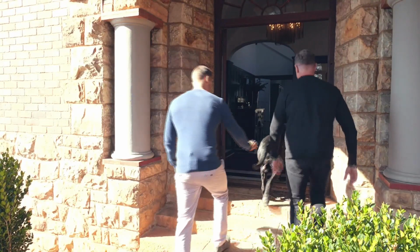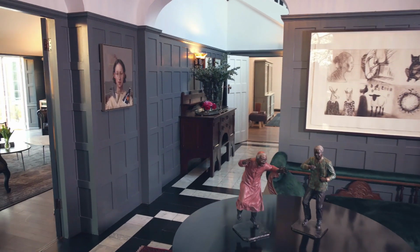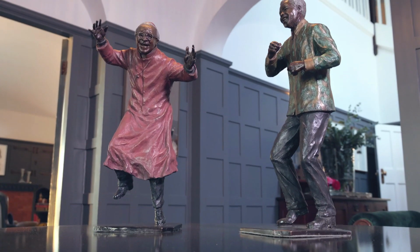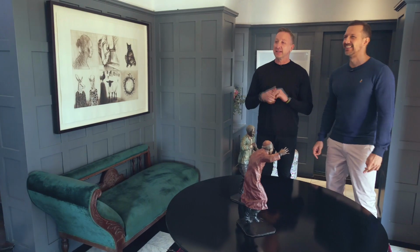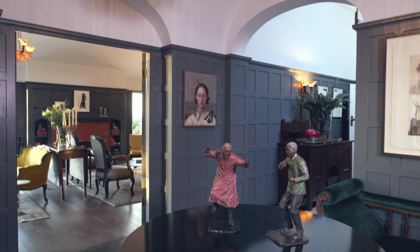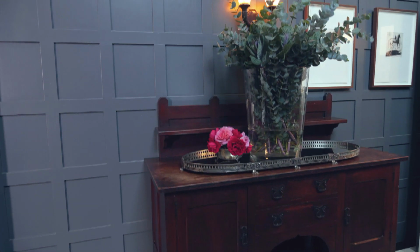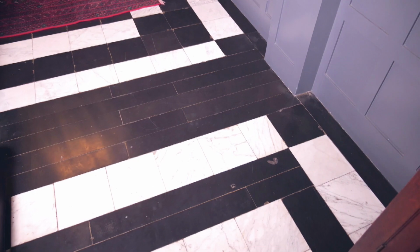On walking into the entrance hall, the family's likeness of being is immediately established. This is a lovely welcome here by a dancing Madiba and Desmond Tutu. It's a friendly welcome, hey? You can literally see as we enter the formal entrance hall, the timber paneling literally wraps us around, and we painted that just to give it a little bit more of a contemporary feel. But it accentuates this existing marble floor that we literally just brought back to life.